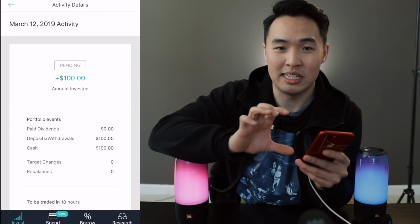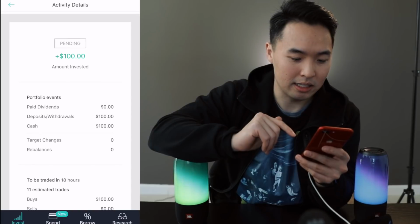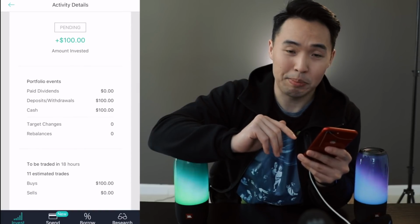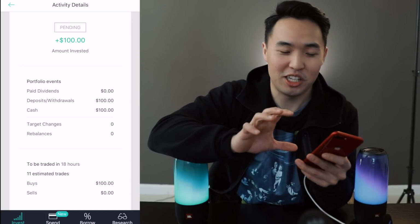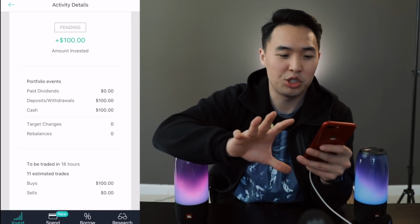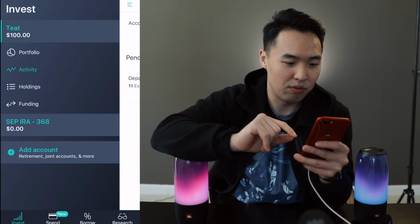I deposited $100 into this account today just to test it out. And it looks like that portfolio that I just made will be automatically traded, and I'll be getting fractional shares. So I will have to readjust that because I don't like how some of those fractional shares are at the moment. I'll probably do that right after this video.